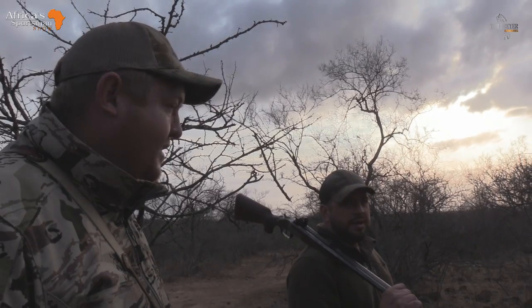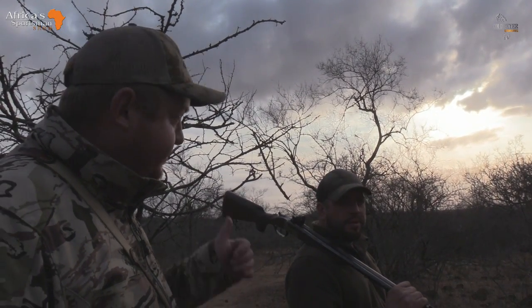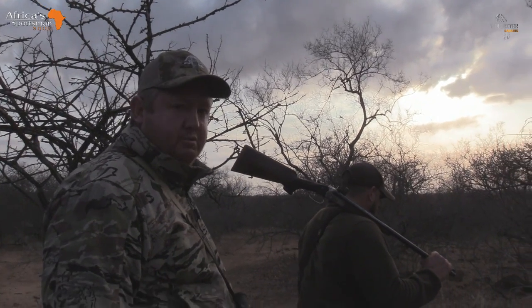So we're on the tracks at the moment. Wind is all right. Hopefully we get them again. Nice bull.